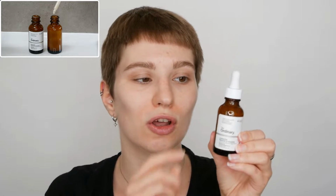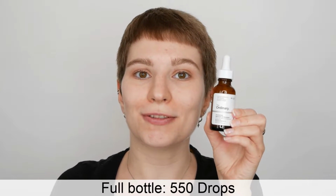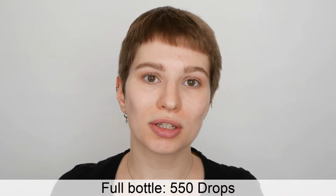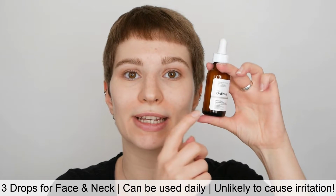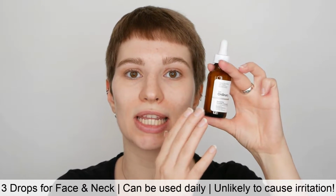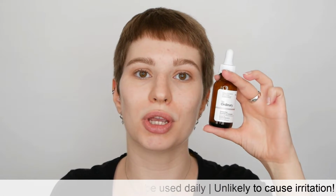You have a total of 550 drops in a full bottle of the Retinoid in Emulsion. Which is important because now you can calculate how many drops you're going to use and for how long it's going to last. Now, I went with 3 drops because you can use this one on a daily basis and it won't cause any irritation. The formulation and technology of this retinoid is not only mild, but also very gentle to the skin, so you can use it on a daily basis.